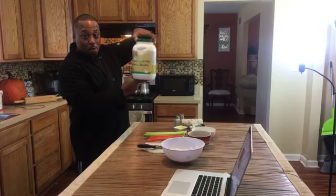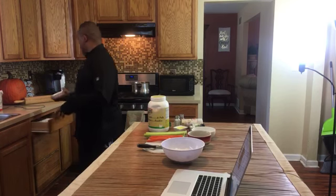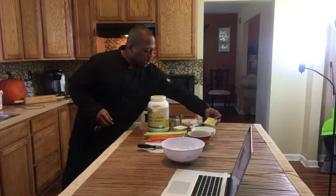Oh, I'm going to add this, my chicken bouillon. I buy chicken bouillon by the giant size in bulk because I use it so much for everything. I bought these nice little containers just for nice display.